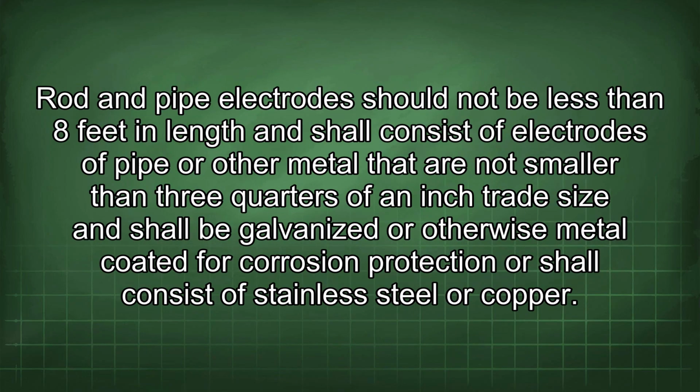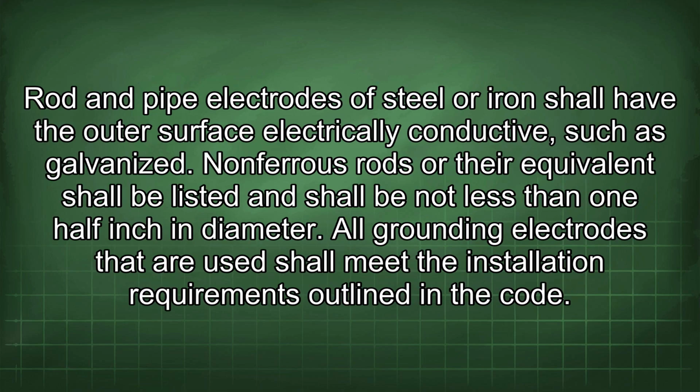Rod and pipe electrodes should not be less than 8 feet in length and shall consist of electrodes of pipe or other metal that are not smaller than 3/4 of an inch trade size and shall be galvanized or otherwise metal coated for corrosion protection, or shall consist of stainless steel or copper. Rod and pipe electrodes of steel or iron shall have the outer surface electrically conductive, such as galvanized. Non-ferrous rods or their equivalent shall be listed and shall be not less than 1/2 inch in diameter. All grounding electrodes that are used shall meet the installation requirements outlined in the code.